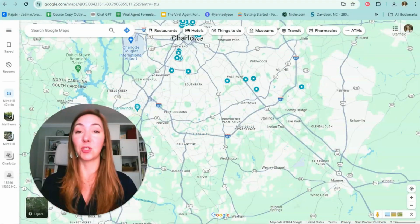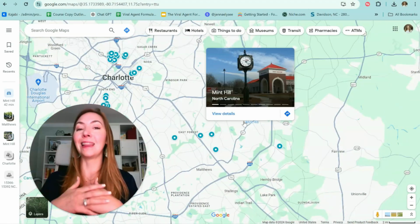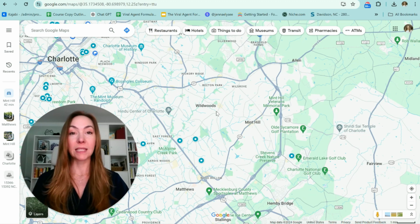The other one's right down here, which is Carolina Place Mall. So you've got plenty that you can do when it comes to shopping. But let's talk about living in this area. So let's talk about the safety of Mint Hill.